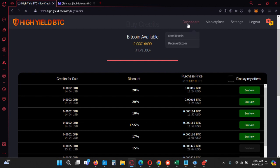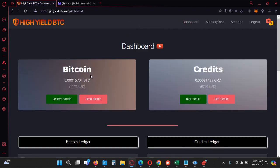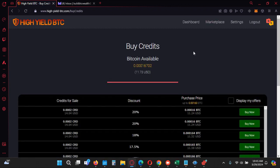Since I have these extra funds, this extra Bitcoin sitting here, I'm doing nothing with it. Now if I wanted to transfer it to someone else within the system or out of the system, I could do that. But right now, I'm focusing on building wealth. So like we say, we head back over to the marketplace.